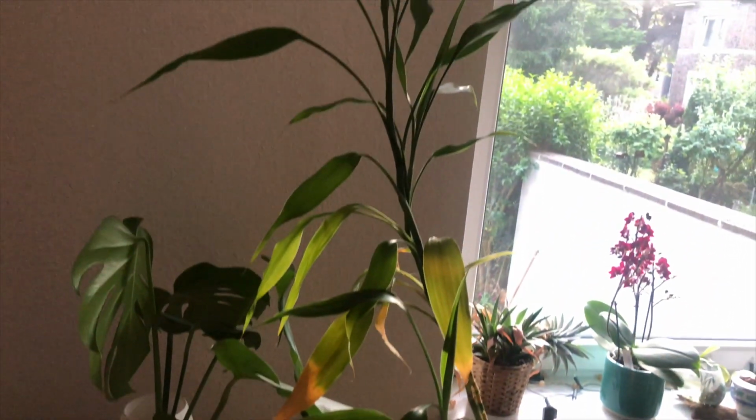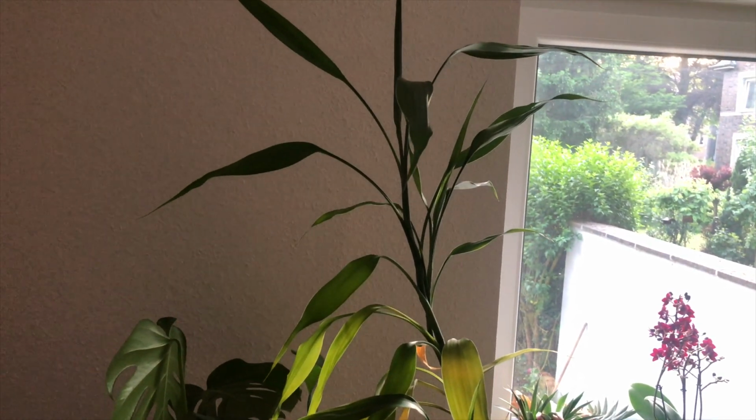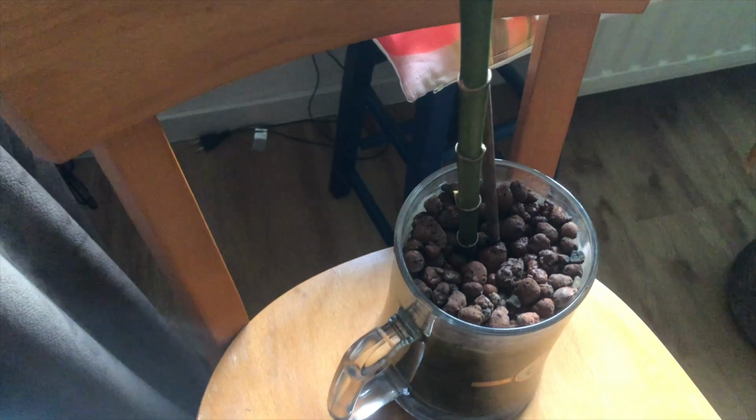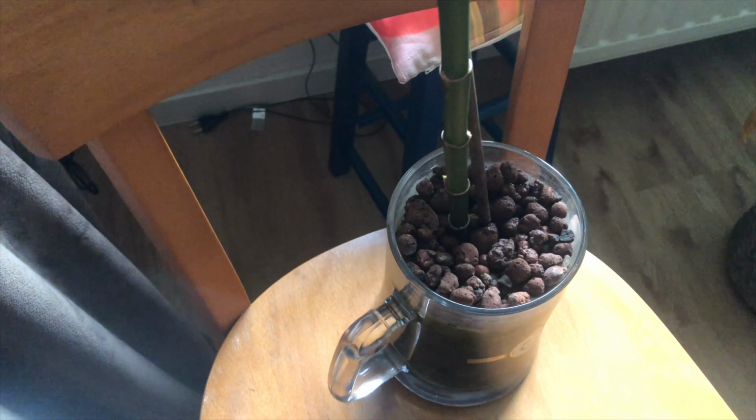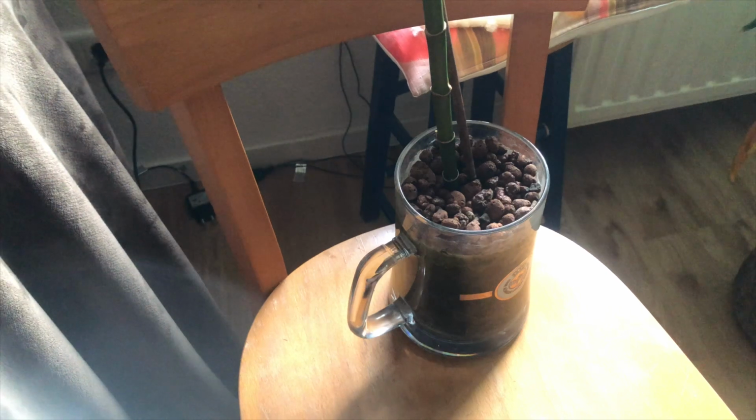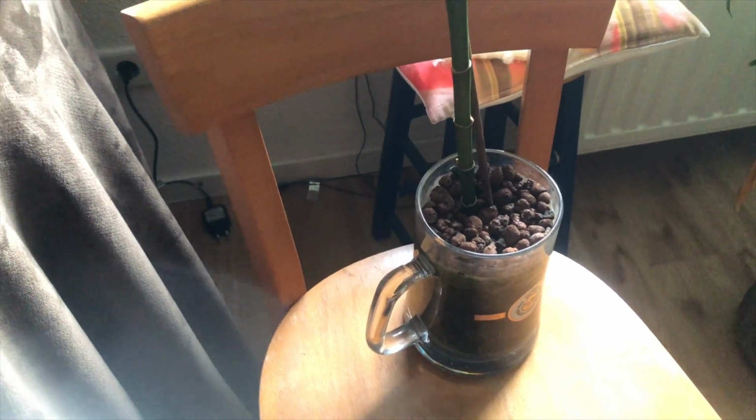My bamboo here was struggling, so I did a big flush of the bamboo and cleaned out the media. It was really gross and stinky, and that took quite a bit of work. It's been in this glass jar in hydroponics for, oh man, now 4.5 years.